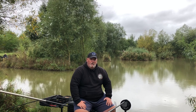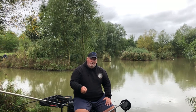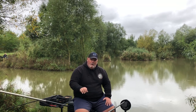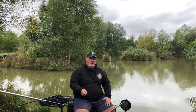What I found at the weekend was that I started short on pellets, caught a couple of nice carp, but then just feeding pellets and fishing pellets, the fish weren't coming to them, the carp wanted something to eat. So I started to feed maggots on that line, caught a few silvers, which was great, but then the silvers disappeared as if the carp had come in again.